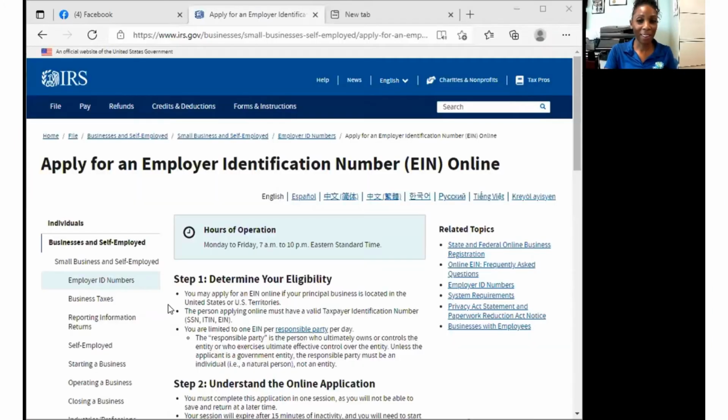Because I get this question all the time. I need a tax ID. I need an EIN. Don't worry, I'm going to show you right now. So I'm going to get ready to share my screen with you so that you can see exactly how to get an EIN. Let's go. All right, so we're sharing. Boom. There we go.